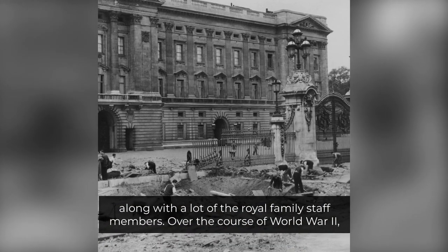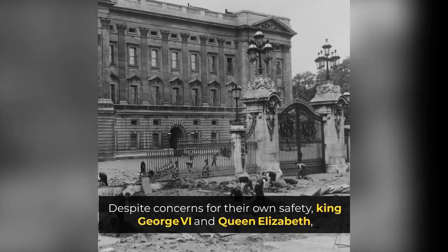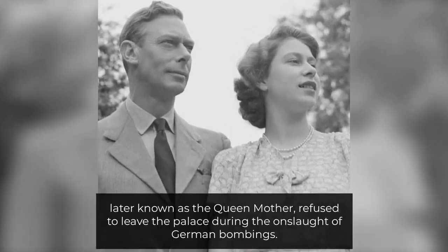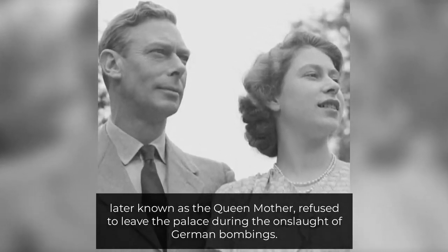Over the course of World War II, Buckingham Palace survived 9 German bomb attacks. Despite concerns for their own safety, King George VI and Queen Elizabeth, later known as the Queen Mother, refused to leave the palace during the onslaught of German bombings.